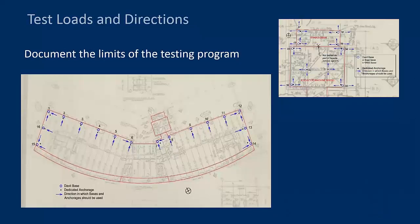We also need to be cognizant of the test loads and directions when we're trying to certify these systems. The testing apparatus and program needs to simulate as closely as possible the way the loads will actually be applied in service. Testing a davit base or an anchorage in one direction doesn't automatically mean that the system is structurally sound for the load in any direction. It's okay in a testing program to define and restrict the directions in which the equipment may be used based on the test results, if testing in multiple directions is not feasible, is not needed, or is not cost effective.